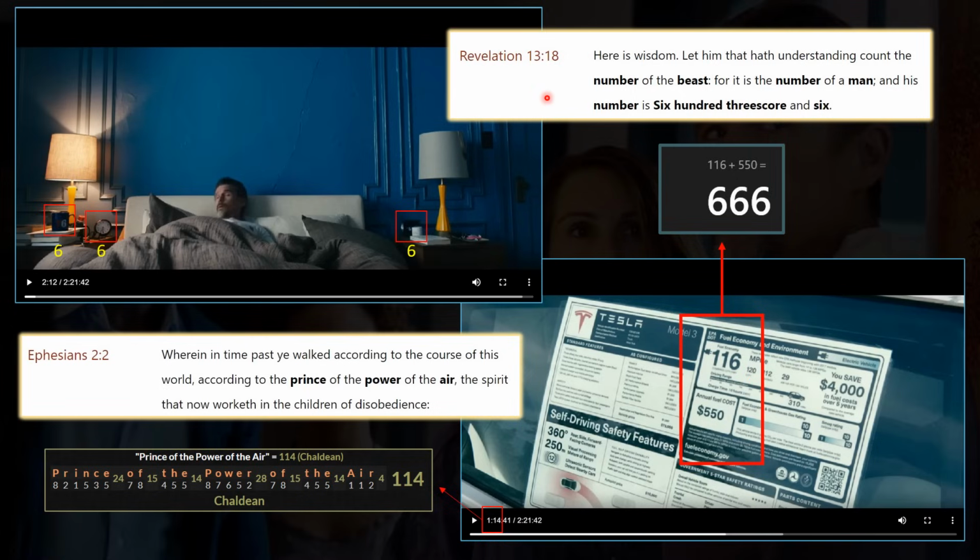That reference is, "Here is wisdom. Let him that hath understanding count the number of the beast, for it is the number of a man, and his number is 666." And a lot of people miss this concept here. This "here is wisdom." I think we're supposed to understand this.